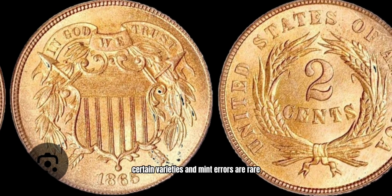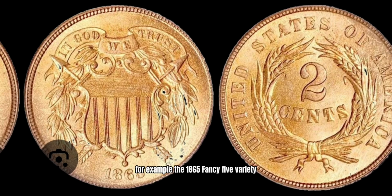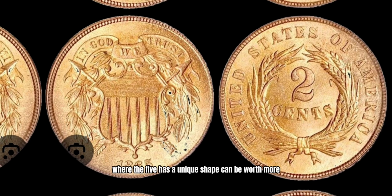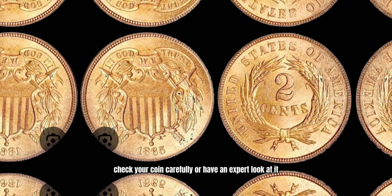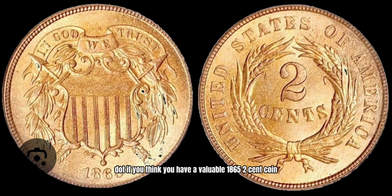Certain varieties and mint errors are rare and add significant value. For example, the 1865 Fancy 5 variety, where the 5 has a unique shape, can be worth more. Check your coin carefully or have an expert look at it. If you think you have a valuable 1865 2-cent coin, where should you sell it? There are a few options. You can try coin shops, online marketplaces, or auctions, especially if you have a rare variety or high-grade piece.